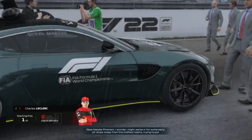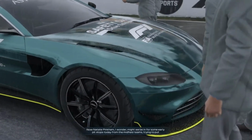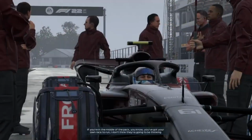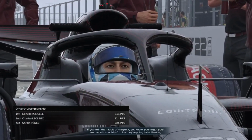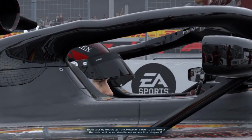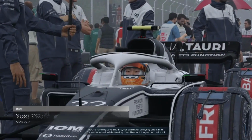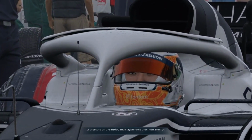Now, Natalie Pinkham, I wonder, might we be in for some early pit stops today from the midfield teams, trying to put pressure on or disrupt things for the leaders up front? If you're in the middle of the pack, you've got your own race to run. I don't think they're going to be thinking about causing trouble up front. However, closer to the head of the pack, don't be surprised to see some split strategies. If you're running second and third, for example, bringing one car in for an undercut whilst leaving the other out longer can put a lot of pressure on the leader and maybe force them into making an error.